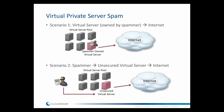And there's really two major abuses going on of virtual servers. In some cases, spammers obtain stolen credit cards or other mechanisms to obtain access directly to the virtual server itself, and they set up shop. They set up their spamming software directly on the virtual servers, and they send spam directly to the internet.